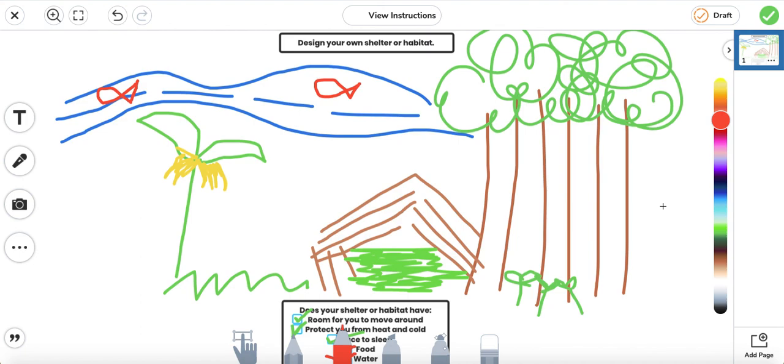The forest, a tundra where it's very cold, so you can draw mountains, ice, snow, maybe make a cave or a little hole somewhere, or maybe even an igloo somewhere where you can have your own shelter. And there's a grassland, and a grassland is similar to a bunch of grass, maybe like a savanna where lions and tigers live. So you can choose your own habitat or shelter.